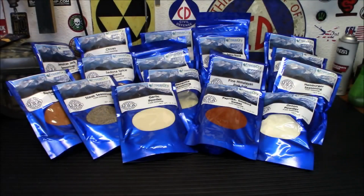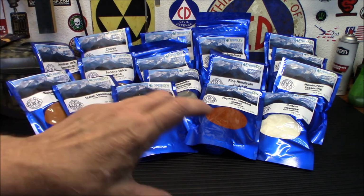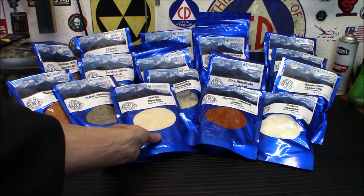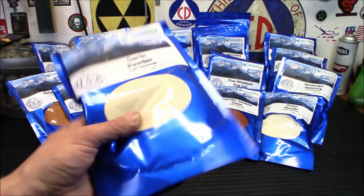Alright everybody, welcome back. So what you see in front of you is the entire spice bulk pack from FreezeDry Wholesalers. Now, if you've been buying their food over time, you've probably been thinking, well, I've got to go to Costco and get some little spices for this and put it in my storage. This is a simple way to do everything all at once without any hassles. As you can tell, there are a ton of different spices here, and they're quite hefty packages too. I mean, this is a pound of garlic powder.